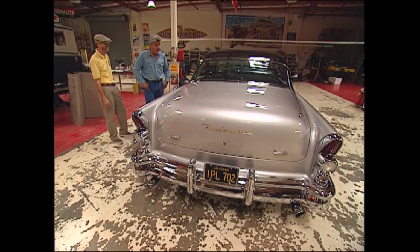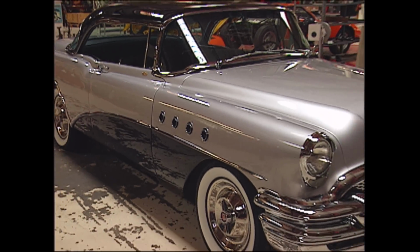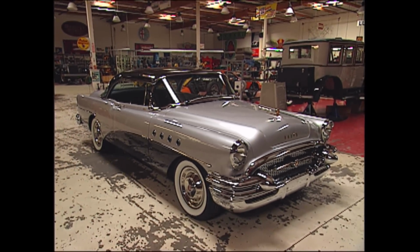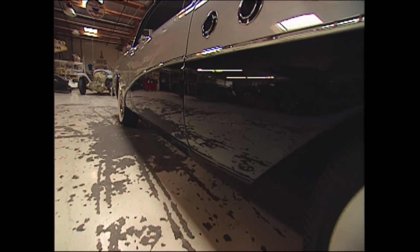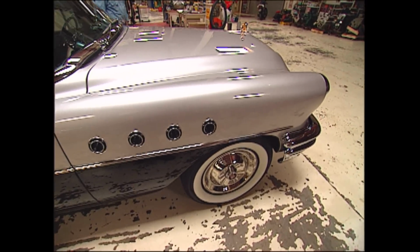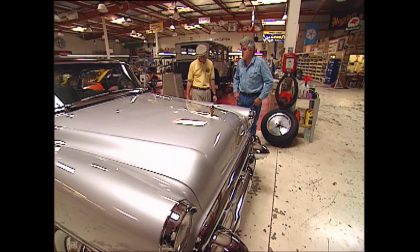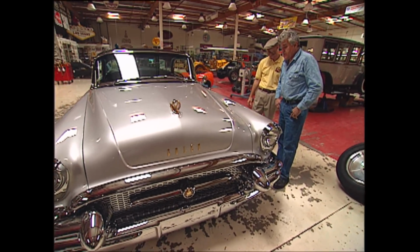But it's not stock by any sense. Well, it looks stock from the outside, and it looks like a beautiful restoration. Well, that's the trick, rather. It's all stock from the outside. Underneath, the suspension is all C5 Corvette, so it really, really handles. The engine is a big block crate motor from GM Performance Parts, 572 cubic inch. It's 620 horse, 630 foot-pounds of torque. My gosh.